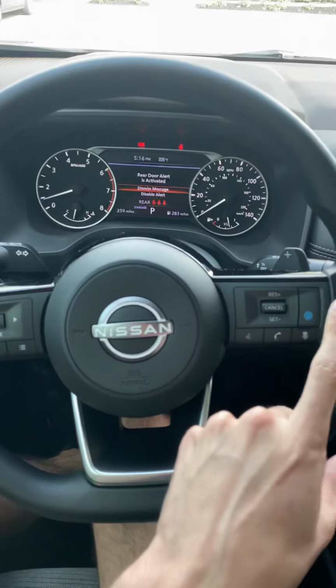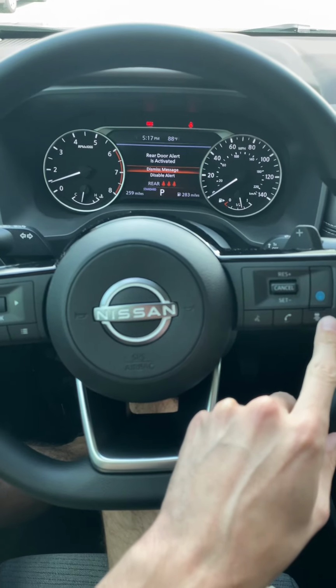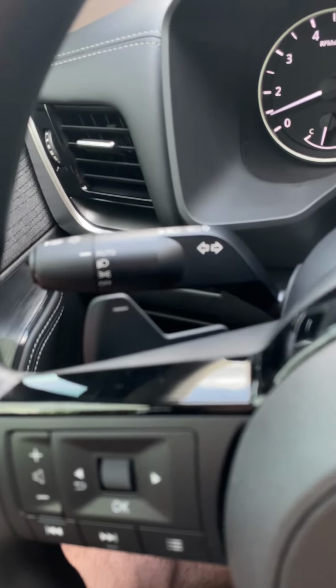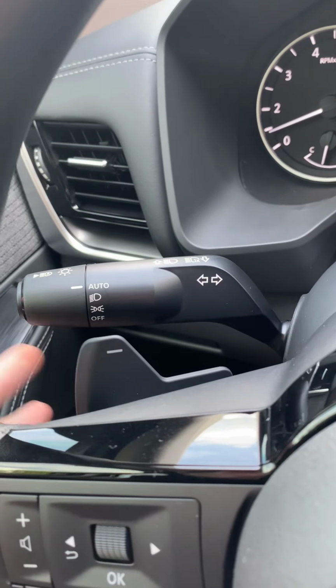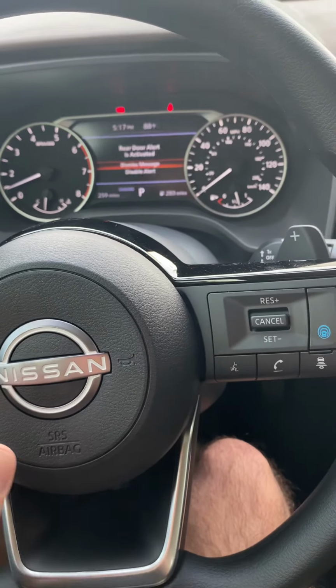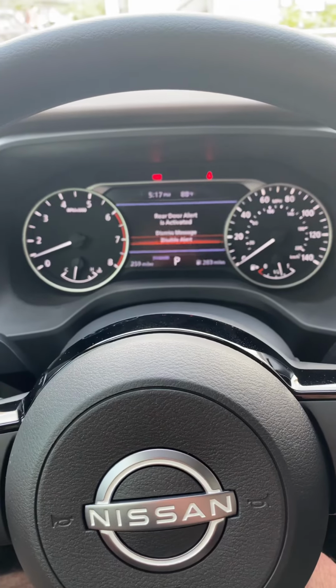The SVs come standard with ProPilot Assist with Adaptive Cruise. I'm not sure what all trim levels come with auto high beams. I'm pretty sure it's standard. So it does have auto high beams. Rear door alert.